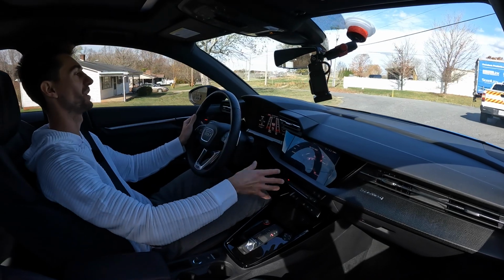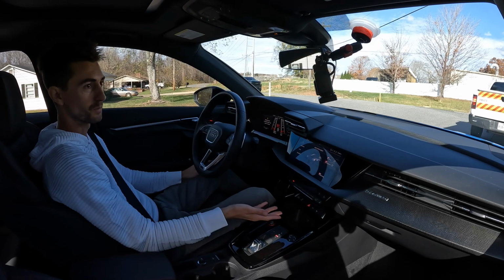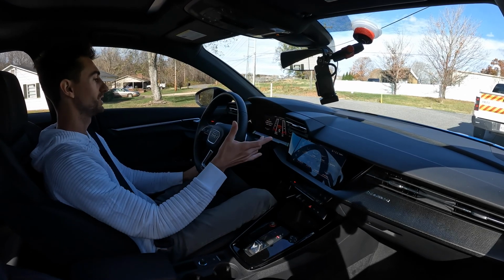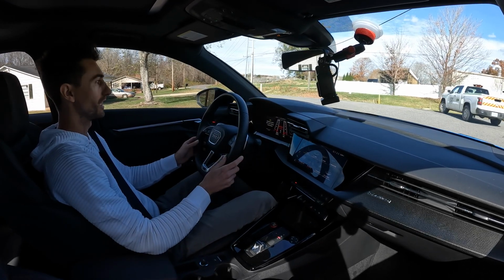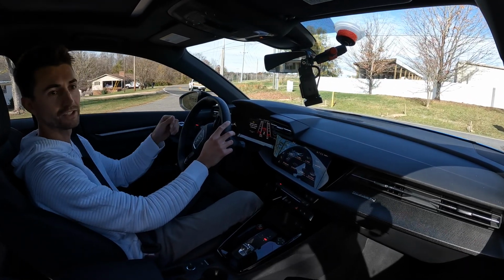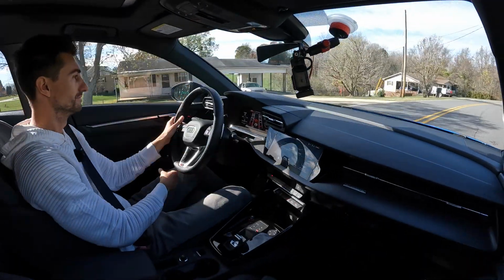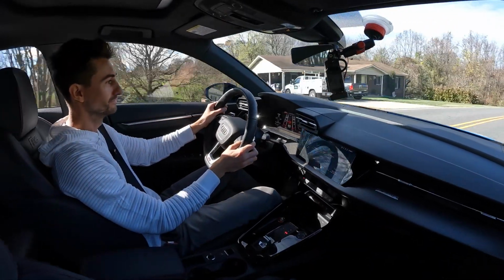We have the individual mode, we can customize it. There's dynamic for kind of a nice sport mode, the performance mode as well. So you can really dial this car up and it becomes a little race car rocket ship. It is ultra fast, ultra precise. Everything you want this car to do for you, it's gonna do exactly when you want it to do that.